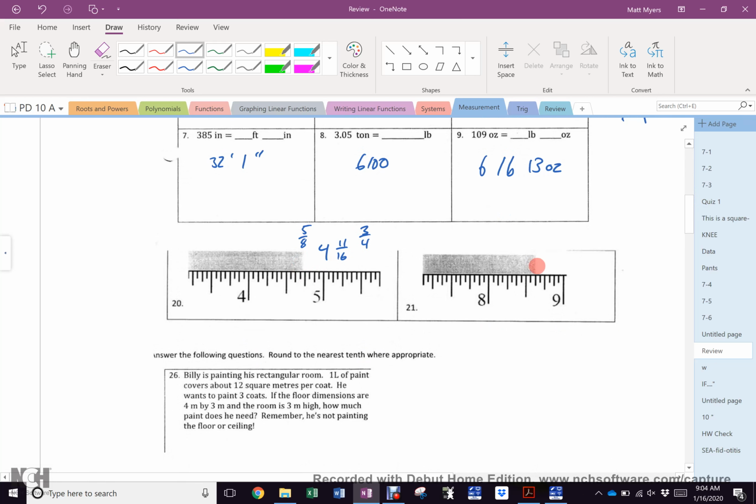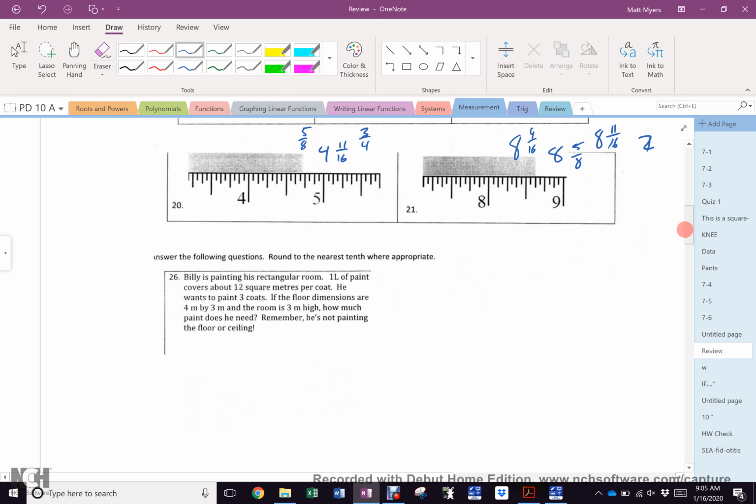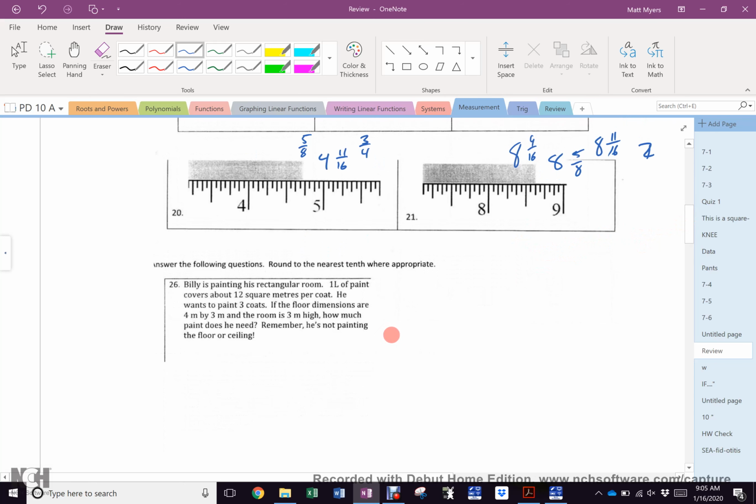This is 8 and 5 eighths, but I will accept anything between 8 and 9 sixteenths and 8 and 11 sixteenths for one mark each for a total of 2. And this is 10.5 liters, I believe.